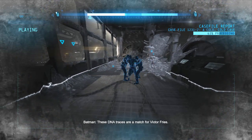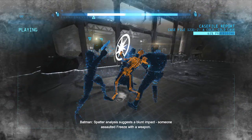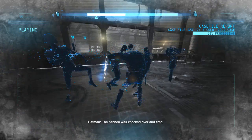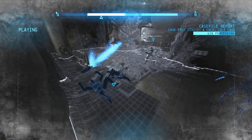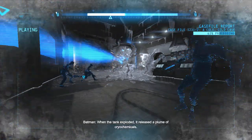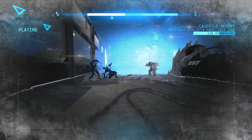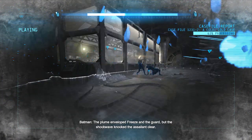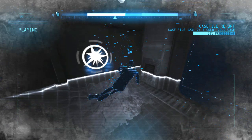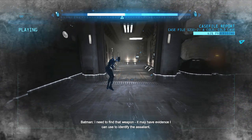These DNA traces are a match for Victor Freeze. Spatter analysis suggests a blunt impact. Someone assaulted Freeze with a weapon. The cannon was knocked over and fired. When the tank exploded, it released a plume of cryochemicals. The plume enveloped Freeze and the guard, but the shockwave knocked the assailant clear. I need to find that weapon. It may have evidence I can use to identify the assailant.